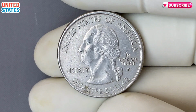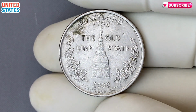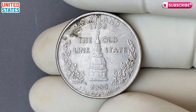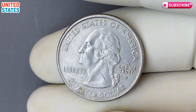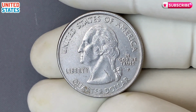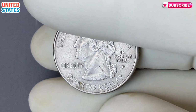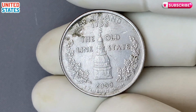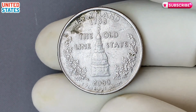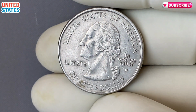What makes the double die error so valuable? The rarity of such coins is what makes them highly coveted by collectors. Error coins like these are not produced intentionally, so they can't be easily replicated. They're a rare find, and that rarity is what drives the value up in the market. The 2000 Maryland quarter with a double die error is one of the most sought-after coins from the entire 50-state quarters program, and because it is relatively uncommon, its price has skyrocketed over the years.